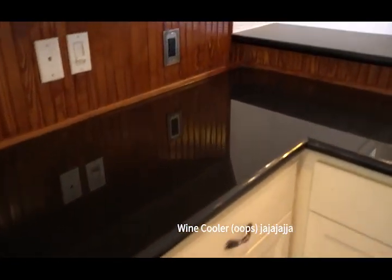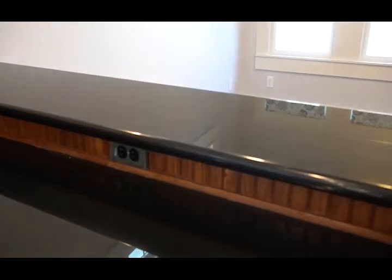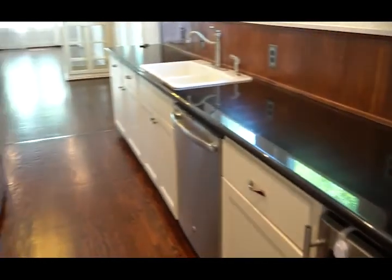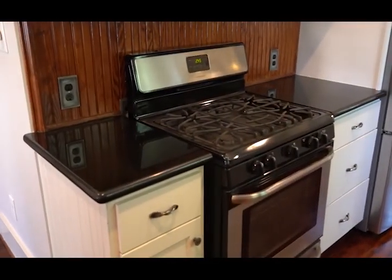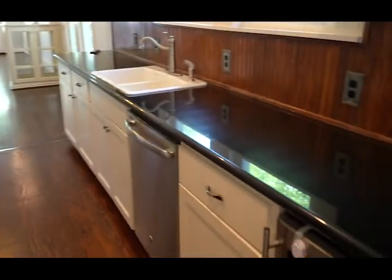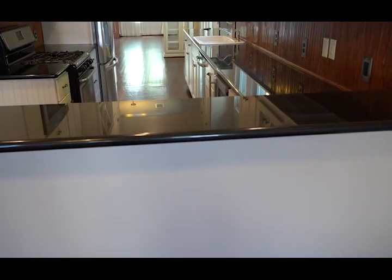They did put the black granite, but I bet you it's old. I bet you this was done a long time ago. The reason why is black granite is just not popular nowadays. What's it called? The black galaxy. You don't really need that, so this is an easy change.